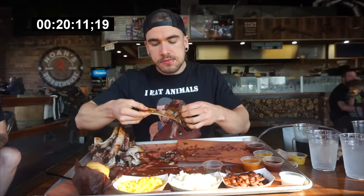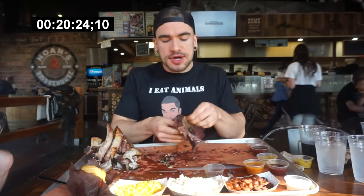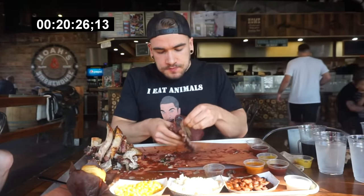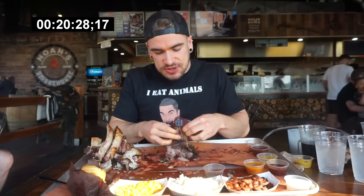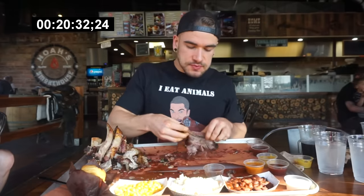About 20 minutes in, it was crazy just how soft and tender these ribs are, literally just falling off the bone. So delectable. Very rich. Very, very rich. Thoroughly enjoying it. There's a little bit of silver skin on it, which I can't really eat. But very delicious. Very, very much.